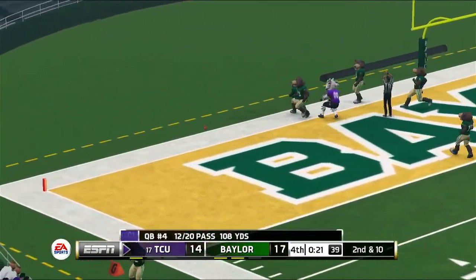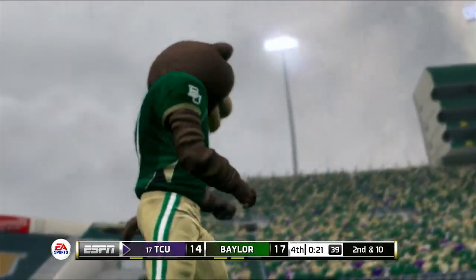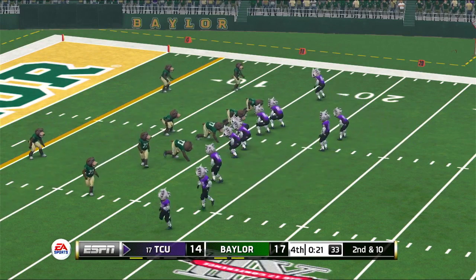And he throws it away. You know, when you feel pressure like that, the worst thing you want to do is just to throw the ball into coverage. He got away with one right there. He's very fortunate. Next time, he should just throw it away out of bounds.